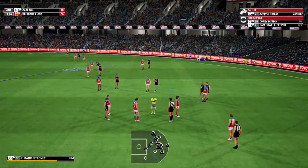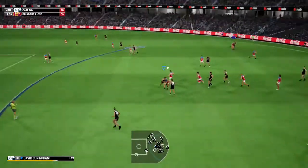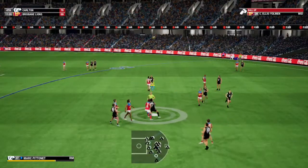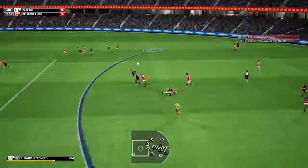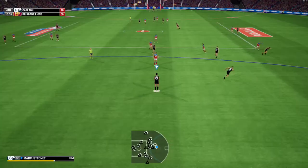There'll be a ball up, close to goal. It's very tense at the moment. Thumps it clear. The umpire calls for it. Hammers it. With the ball now. Uses the hands instead of the body, and it's a free kick.